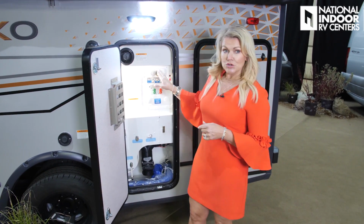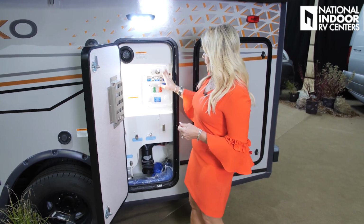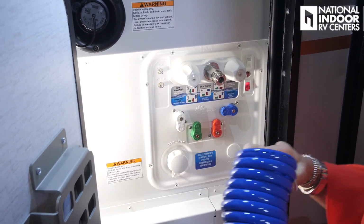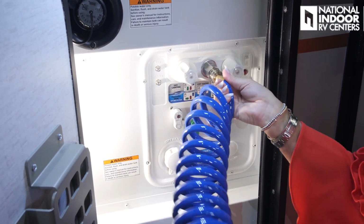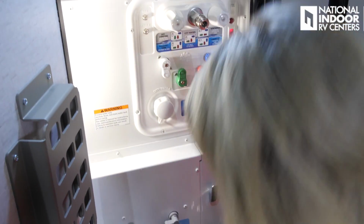This is your external shower. I'm guessing this will get used a lot too. So you've got hot and cold, so you can just connect that really easily right there for an outdoor shower.